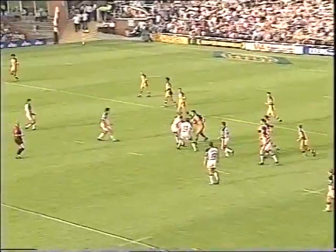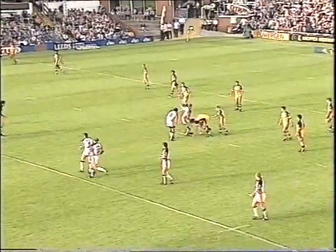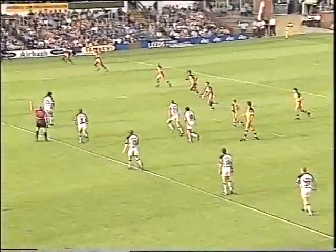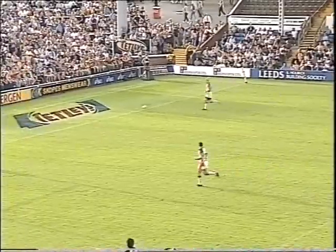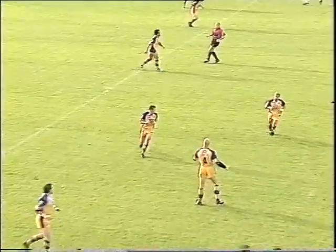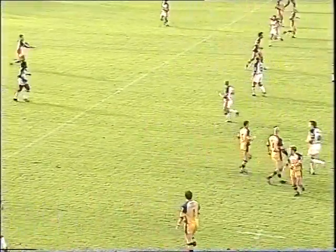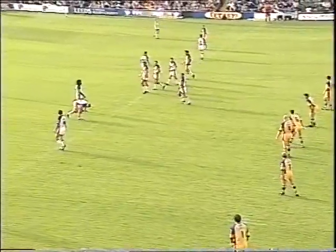McGuire finds McDonald. McDonald up to the 30-metre line. Now it's Leeds' turn to feel the pressure on defence. Sinfield going for a 40-20. Long way downfield. Will it run dead? It will. That'll do the Rhinos. They were camped inside their own 20, and now they're up to the Castleford 20-metre line.